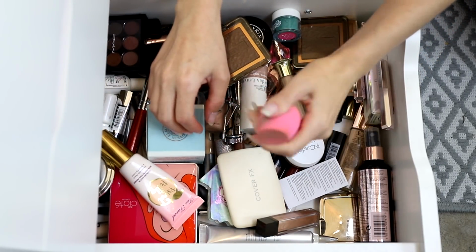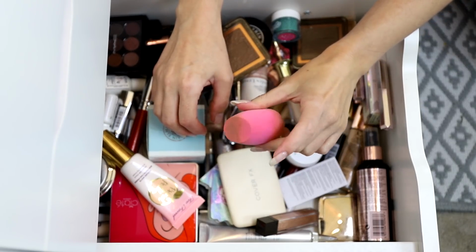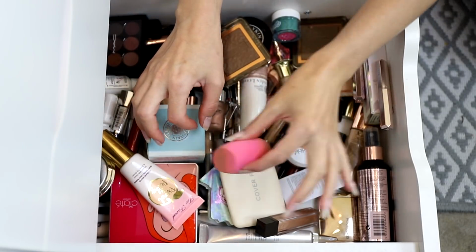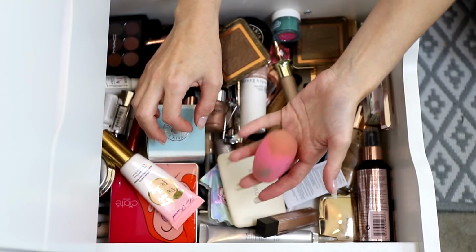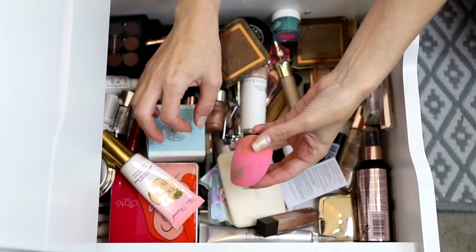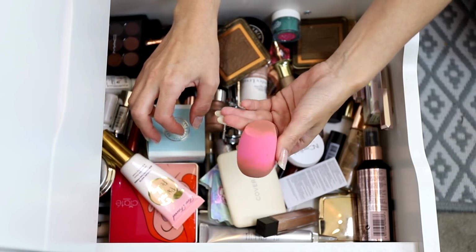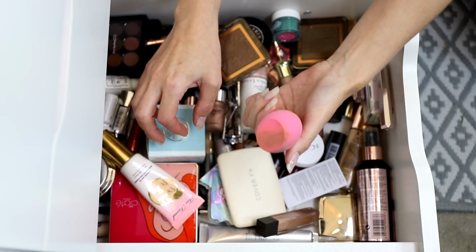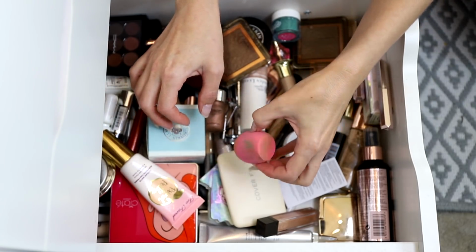This is a sponge, and I think it was from, yes, Manicare. This is a Manicare sponge. Man, this is literally like a brick. It's like a light brick. You can see that I tried to use it to apply foundation. I assaulted my face with it, and then I was like, get actually fucked.